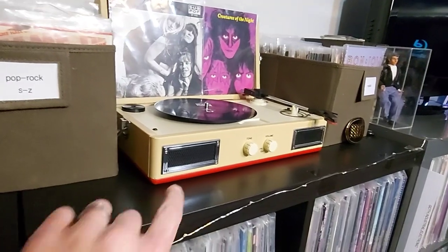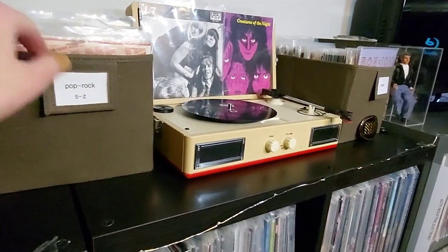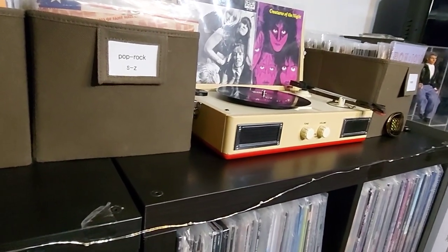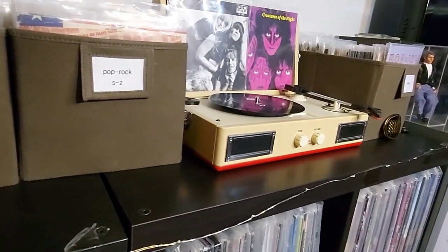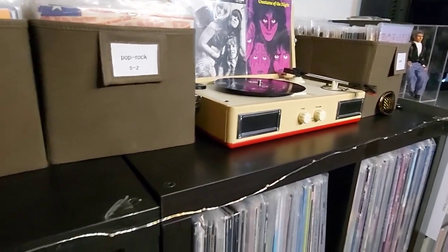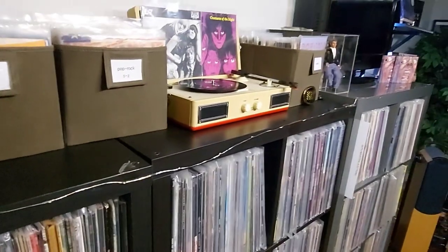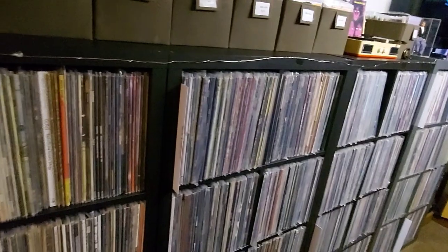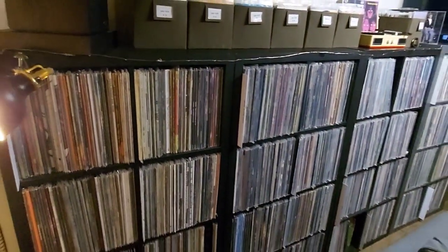And I'm not using these front speakers. What you don't see behind there is one of those soundbar thingies I got from a thrift store as well. So it sounds pretty cool. But it's just for sampling 7-inch singles, and it's just for fun. To me, it kind of adds a little bit to the room. You might disagree, but once again, this is my room. And I think it looks kind of neat.